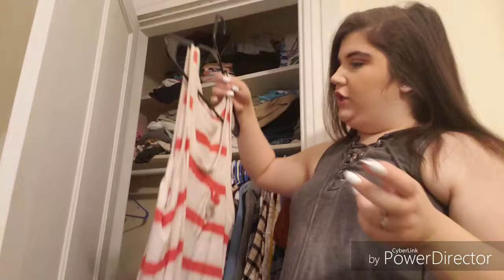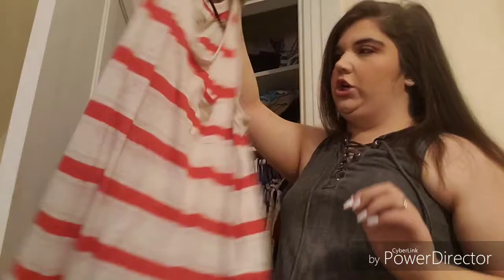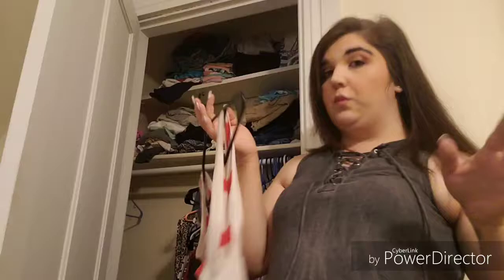So this is a tank top that my mother-in-law gave me from Old Navy. It is in a large. I am going to keep this. I think it's just a nice, simple tank top that you can wear with shorts during the summertime. So I am going to keep that.